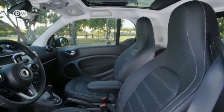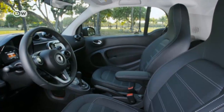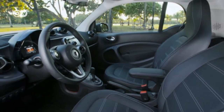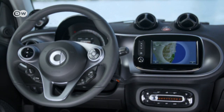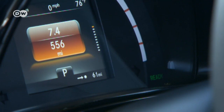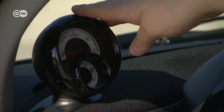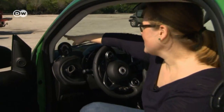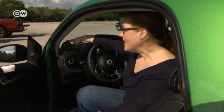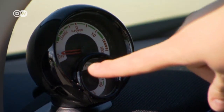All Smart fortwos, whether conventional or electric drive, whether for America or other markets, roll off the same assembly line in Hambach, France. The interiors are virtually the same. The car is ready to go when the word "ready" lights up in green in the display. Ines points out one feature the electric Smart has that its conventional drive sisters don't: an indicator that shows the battery status, and above that another indicator showing the energy flow.